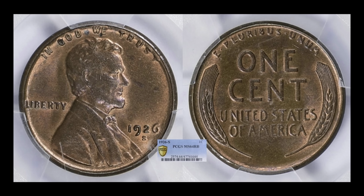Now, this one is a 64 red brown. Okay, again, it's on its oxidation journey. It's got a few carbon spots in certain areas, but it's not going to detract a diehard Lincoln Cent collector from obtaining one. Consider this one more along the lines of a bargain basement type of coin for a collector. But the price tag doesn't just indicate that.